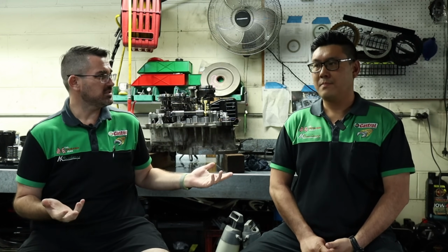10-plate, 350 kilowatts, 450 newton meters as a comfortable maximum. Yeah, there's a few different templates depending on which friction style you go to and what clamp plates you use. But they're all going to be around that sort of power goals pretty easily.